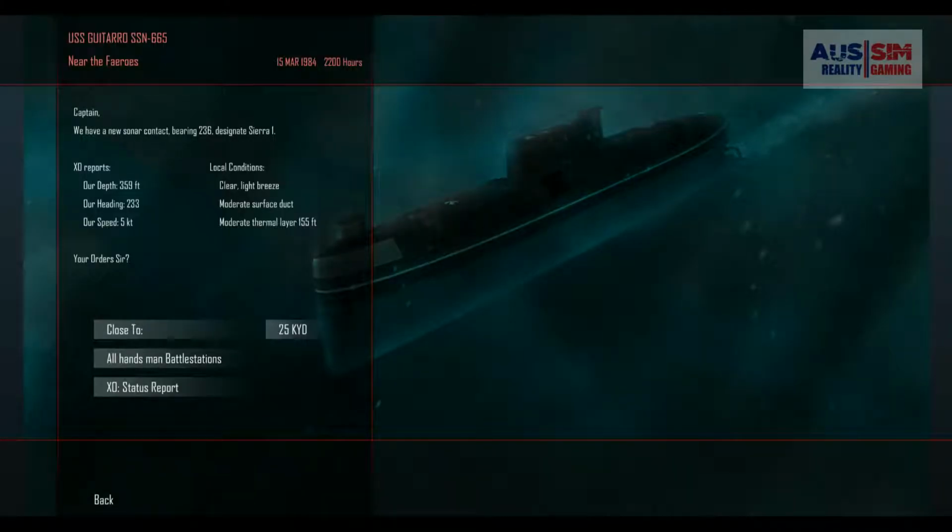Have a new sonar contact bearing 236, designated Sierra 1. We're at 359 feet. Heading is 233 degrees, speed is 5 knots, clear light breeze surface conditions, we have a moderate surface duct, moderate thermal layer at 155 feet, so we're definitely below that. So, let's jump on in, shall we? Battle stations.